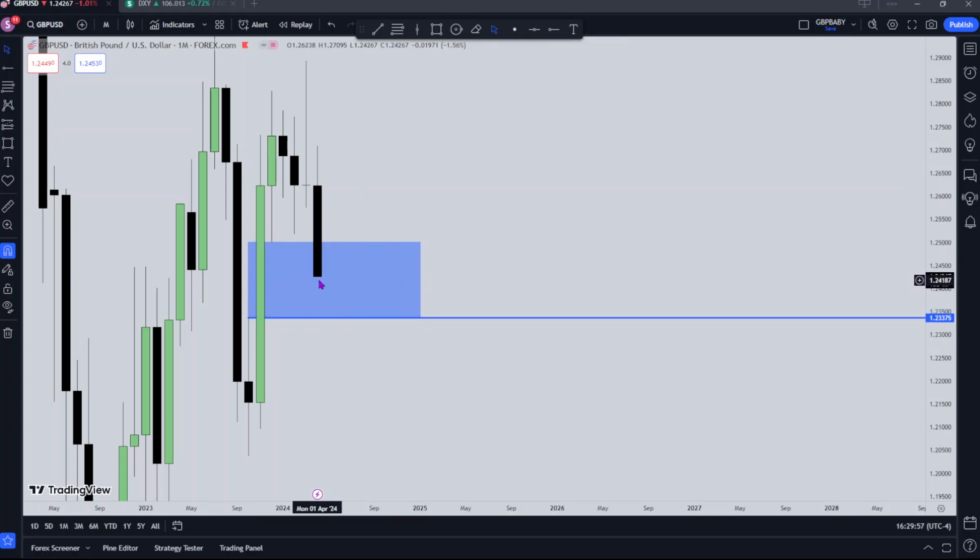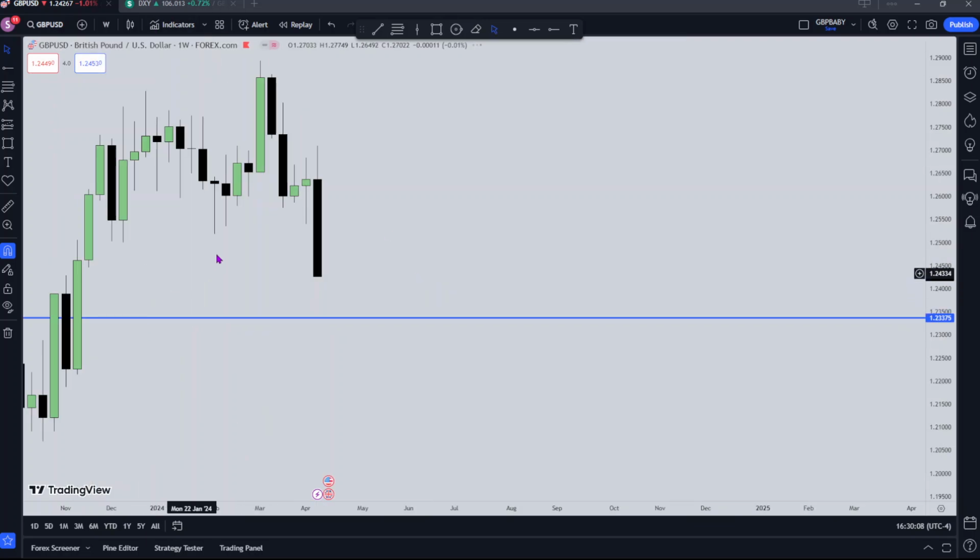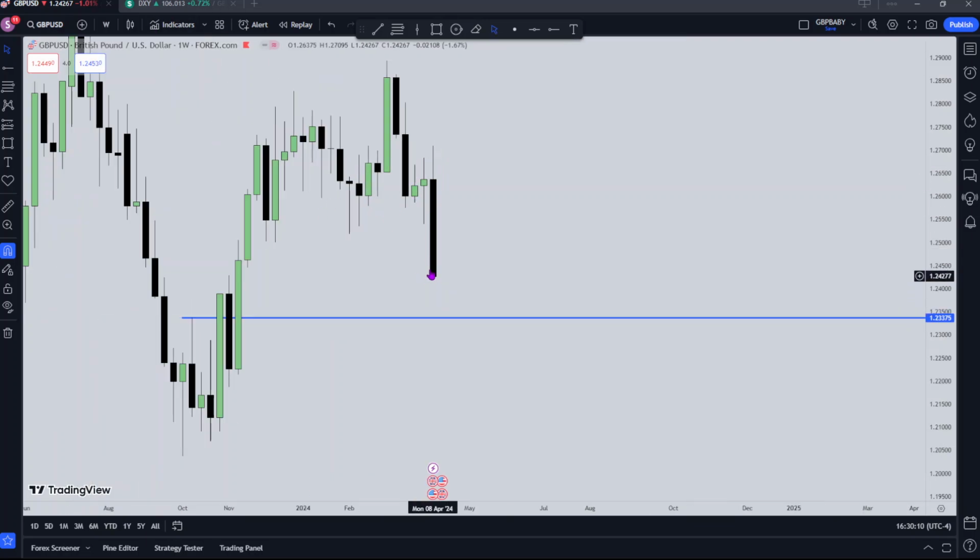But generally speaking, I'm assuming dollar's going to continue to show the strength it's showing. I'm expecting to see us try and fill this fair value gap. So let's go down to the weekly, and you'll see a beautiful break to the downside, running out sell stops, and we've actually closed below this low, which was very nice.